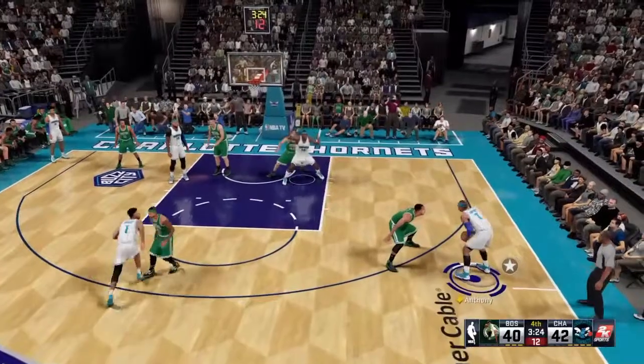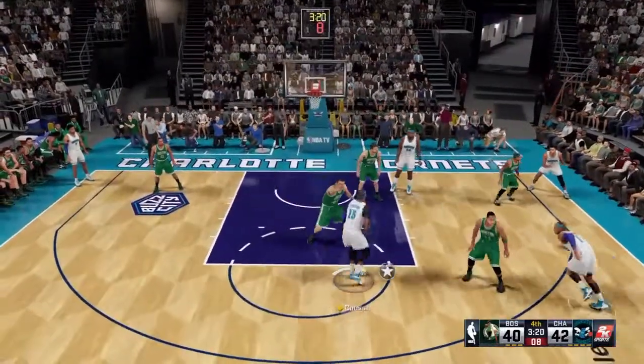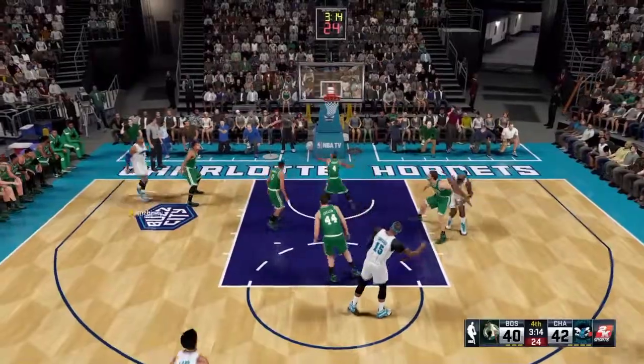For those just joining us, 4th quarter here. We're just over 2.5 minutes into it. Anthony kicks to Cousins. From the baseline. Rebound, Boston.